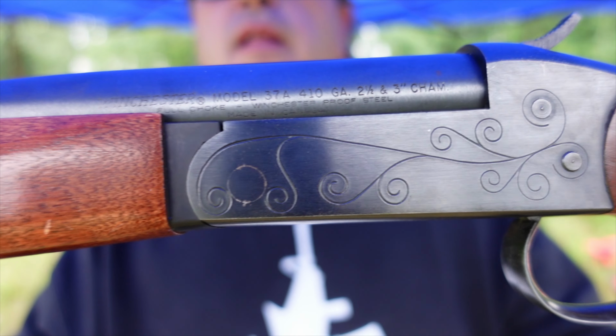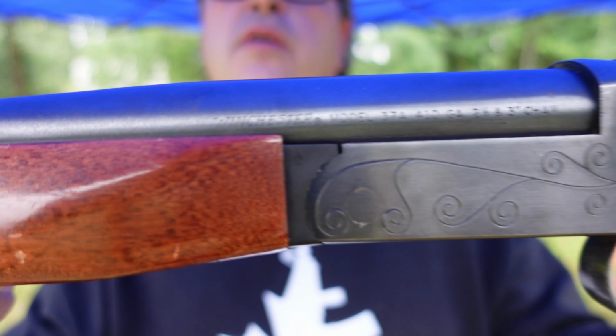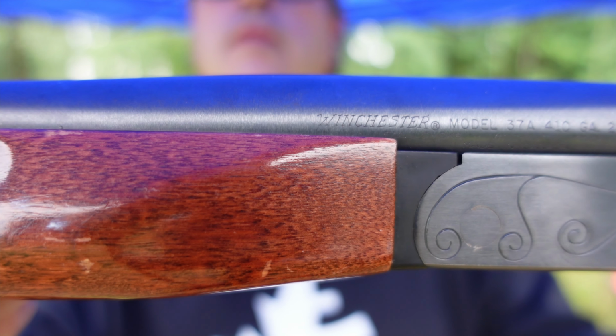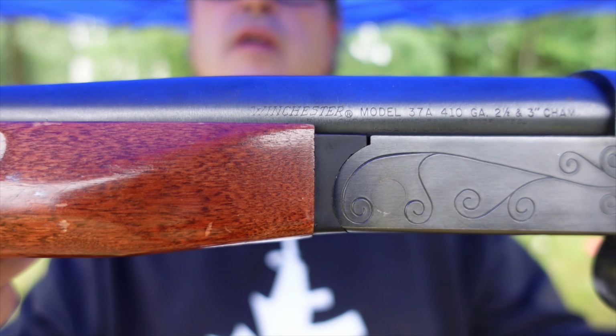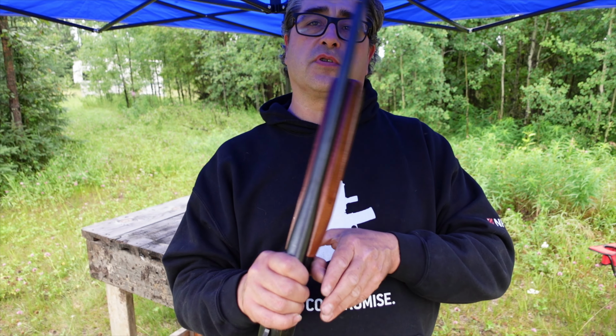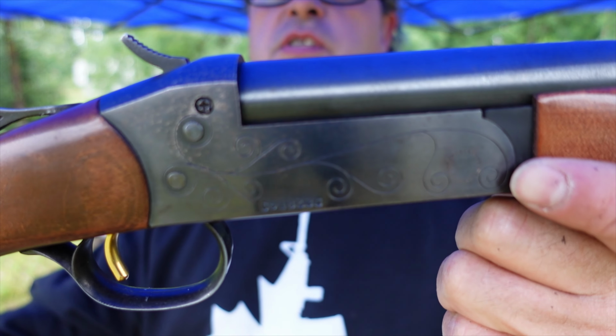But I kind of like the designs and the pattern on the side of this one. Yeah, there you go. We'll get a little bit closer. See when you get there. Winchester, I don't think you can see that. We'll get a little bit closer. Pictures, I'll post them up there while the video is going on. They put that design on both sides.